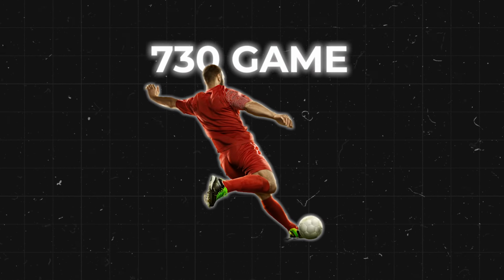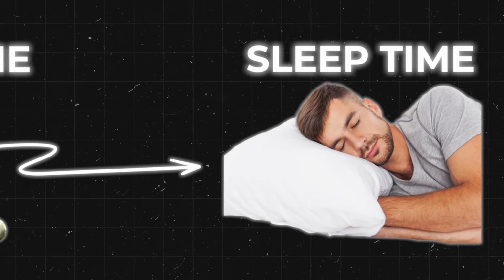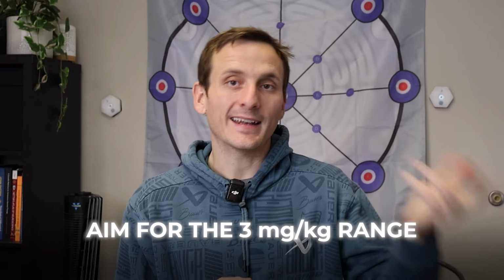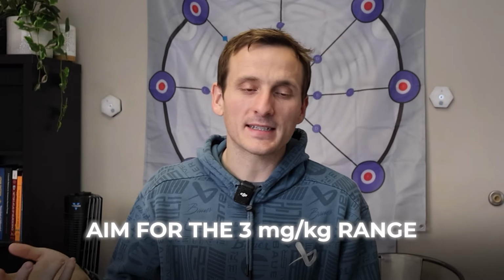Now, let's say you have an evening game or a practice, something starting 7:30, 8:30, or even later, and you need to perform, but you don't want to mess up your sleep too badly. Aim for the lower dose. So we've got that 3 to 6 milligram per kilogram range. Aim for the 3 milligram per kilogram range. You're going to enhance the performance and sort of minimize the effects on sleep.